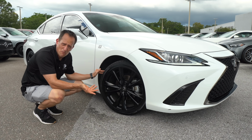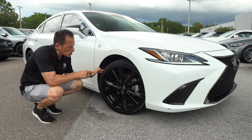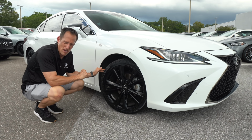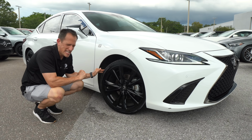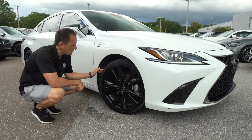Now remember, the Camry, you can get front wheel drive, you can get all wheel drive on any trim, and this trim would probably be best aligned with the top XSE trim of the new Camry, since this is the sportier setup on the ES 350. But let me know what you think about our blacked out wheels and that poppin' pearlescent white paint.